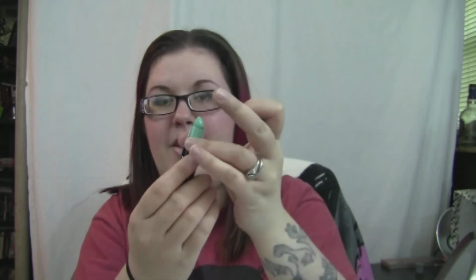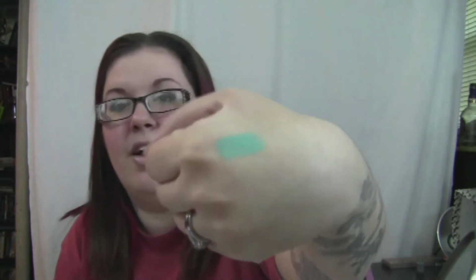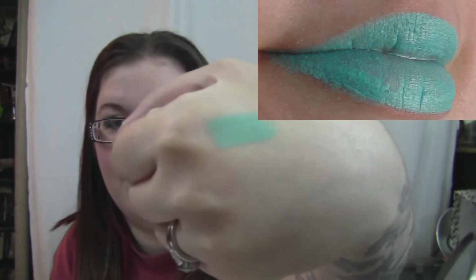And the thing that sucks about these is they don't stay up. Like, look, they just push back down as you're trying to apply it, so you gotta hold onto this top part. I think all of them but one are like that, so I don't know if that's just faulty packaging. The packaging feels really cheap, but they're like $5 or something like that, so you can't really complain. Look at how crazy pigmented they are.